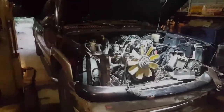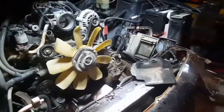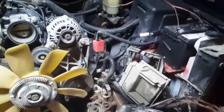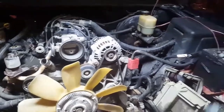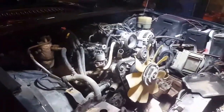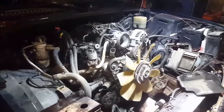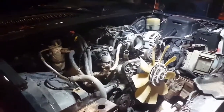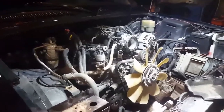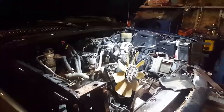Here's the truck. We pulled the whole front rad support out and all that stuff. The computer's down here. I have no idea how I'm gonna make this work. There's a fuse box over there and all these wires. My truck's a 97 and has the Vortec 5.7 in it. Basically the motor's getting a little tired, so I thought I'd go with the LS because it's a lot easier to tune, and there's unlimited possibilities for it.